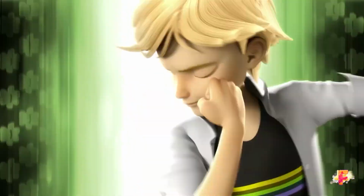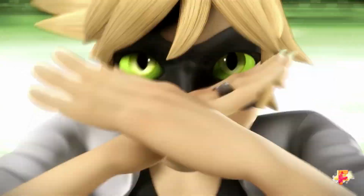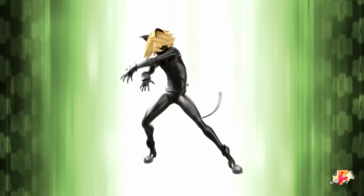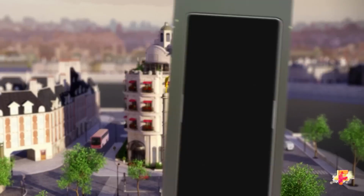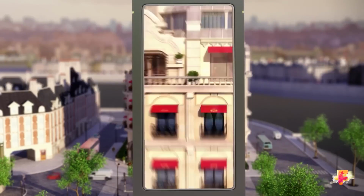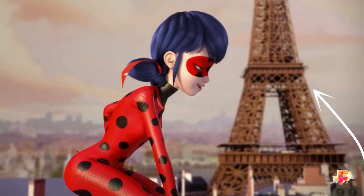Number 7. Seeing their friend transformed into a supervillain, Marinette and Adrian appear on the rooftop. First, we see Cat Noir watching Chloe with his stick in her hotel. While he reviews her, the silhouette of the Eiffel Tower is seen on the back of the hotel. But when Ladybug arrives near him, the Eiffel Tower appears in the background.